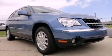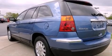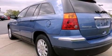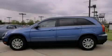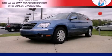control, tinted glass, an anti-lock braking system, side curtain airbags, heated side view mirrors, a rear window defroster, speed-sensitive wipers, and third row seating. Please call today to reserve this vehicle for a test drive.